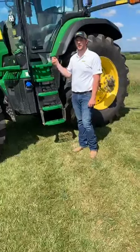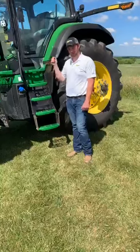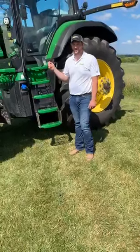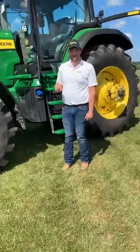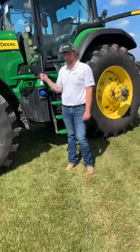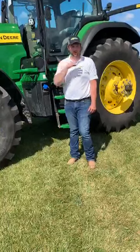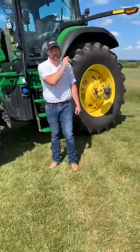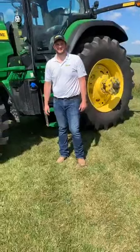That being said, you've got to be very, very careful because you can't hear anything going on outside of you, especially when you've got the radio cranked right up. You can't hear anything at that point. So that's a very good question, and there's very little road noise or outside noise in a cab like this, especially when you've got either a baler on behind you or a large seeder. You cannot hear anything. So that answered that.